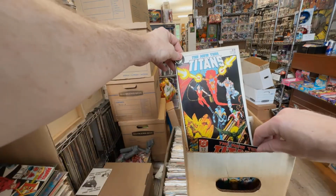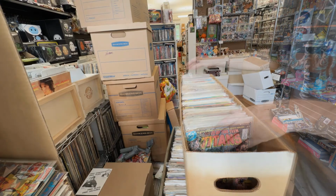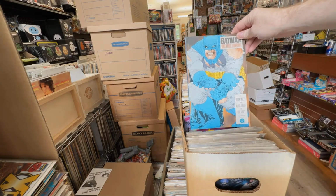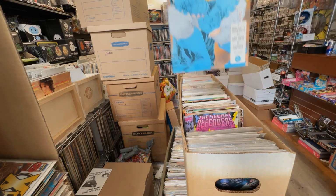Oh, Teen Titans 1. Okay. That's probably like a $5 to $10 book. Okay, second book of value out here. So yeah, this is the kind of stuff that made me say, okay, I'll pay a bit more than like 20 cents overall. Because there are a few books.